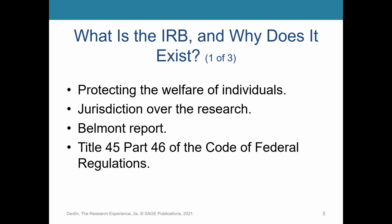Now, the other thing that comes up in your book is the Belmont Report. This was a federal report issued by the National Commission for the Protection of Human Subjects of Biomedical and Behavioral Research. Now, this was published in 1979. Basically, what it did was outline principles that guide the ethical treatment of research subjects. And the part we're interested in is Title 45, Part 46 of the Code of Federal Regulations. This is the federal code that governs the protection of human subjects. And we'll talk more about this as we move on in this video.